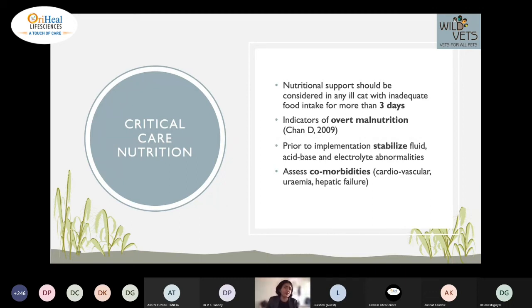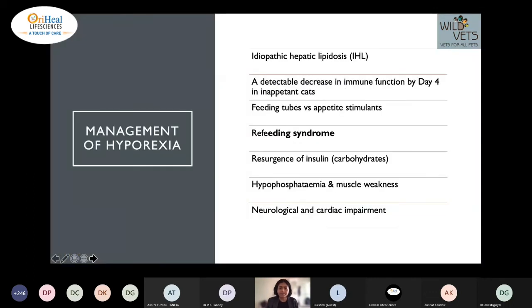Before you do anything where you try to force feed a cat or assist feed a cat, it's important to stabilize the cat first with fluid, acid base, and electrolyte abnormalities. Again, the amount you feed and the kind of food that you feed a cat when you're assist feeding it depends on any other comorbidities. So it's important to assess for any cardiovascular disease. If there's uremia, for example, you will reduce the protein content of the food. If there is hepatic failure, you will feed a different kind of food. So these are important to assess before you start feeding a cat.